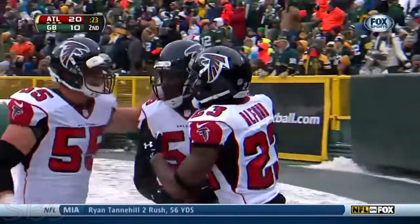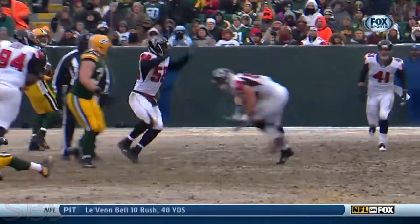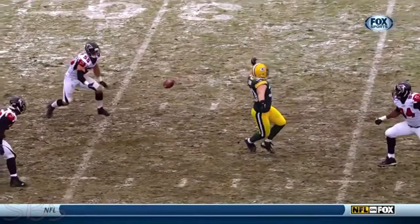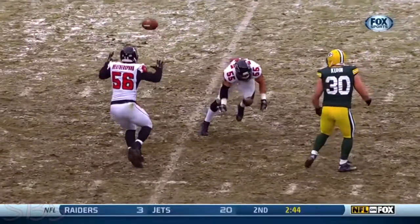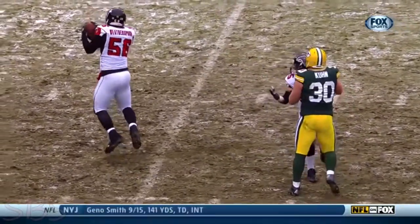They're going to have to take a look at this. Of course, they always do on change of possessions and scores. Right here, you see it tipped. Look, it kicked off of his foot, off of his right foot. And it was deflected twice. That just kicked up. It just popped it up like a center in volleyball, spiking it up for Weatherspoon.